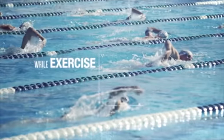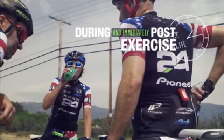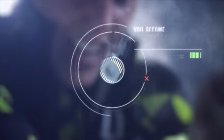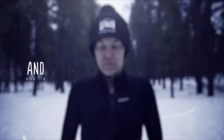While exercise has countless health benefits, during and immediately post-exercise, a lot of damage is done to your body. You can become dehydrated, throw off your body temperature, deplete your body's gas tank called glycogen, and break down your muscle fibers.